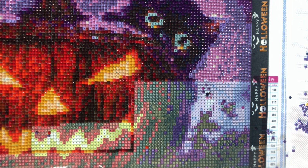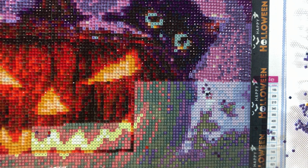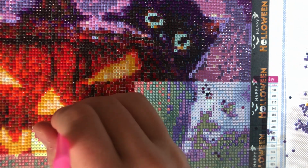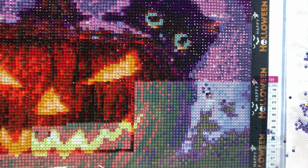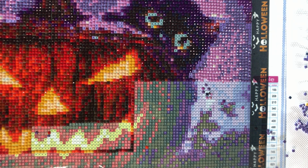I've always been very amdram, I love my musical theatre. I come from that background, so I can be diamond painting and then just start singing. But yeah, we should get this section done here.